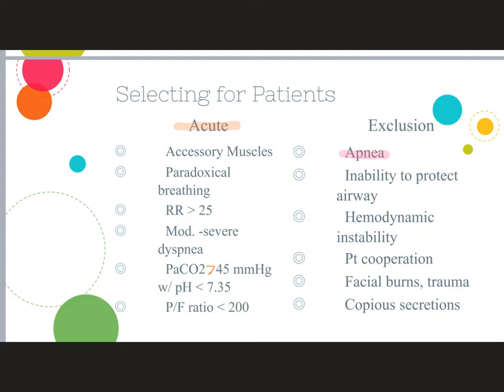If they have facial burns or trauma, we're not going to be able to get an adequate seal and we can cause more damage than good to the patient. If they have copious secretions and they cannot maintain them, then we need to think of another option.